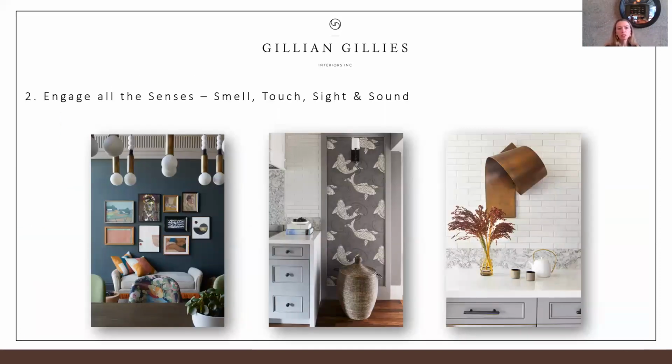Second thing we like to do is to engage all your senses. So smell, touch, sight, and sound. Every time we do a kitchen, the first thing somebody will say to me is, I need a kitchen fan so I can cook fish 12 months of the year in the house. So smell can be being able to remove bad smells as well as having nice smells. So things like, okay, I need a really good kitchen window. I want windows that I can open with ease because in the spring and fall, I love to have my windows open. Smell can also mean I'm a huge fan of essential oils.